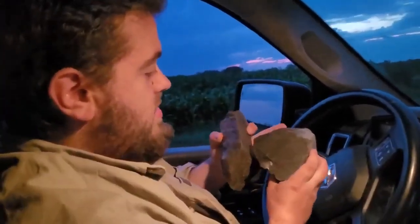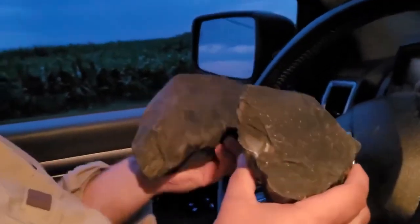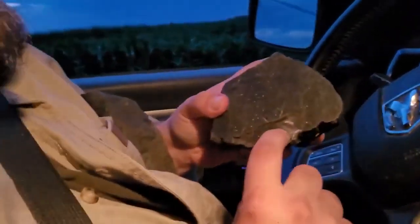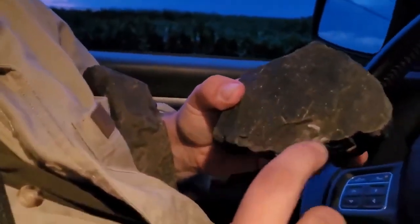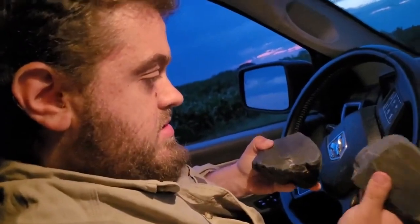Okay guys, it is 9 p.m. It's dark now, but right as the sun was going down, I think I just found more chert. In Vermont. That looks very cherty. It's a little rough, but that's chert. And I got a few blocks of it to test.